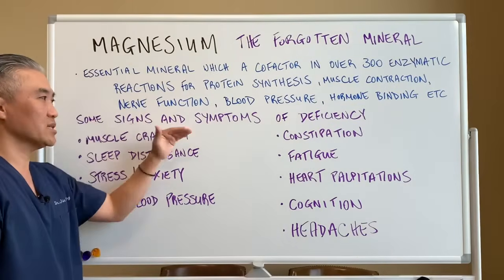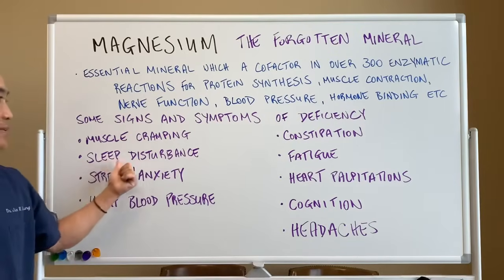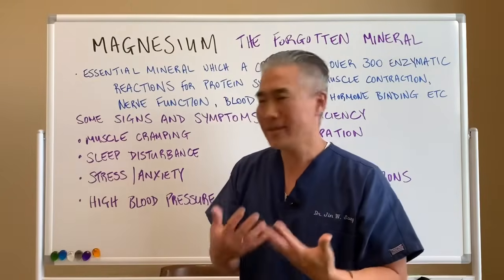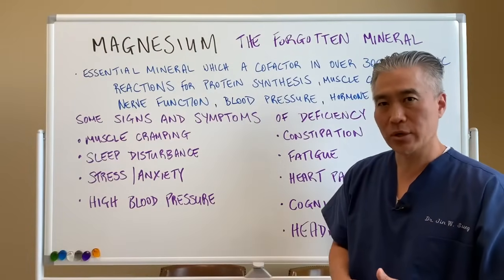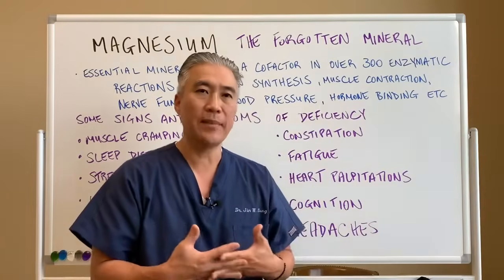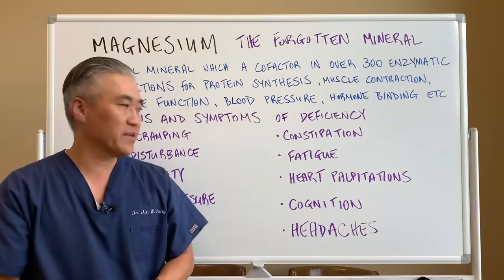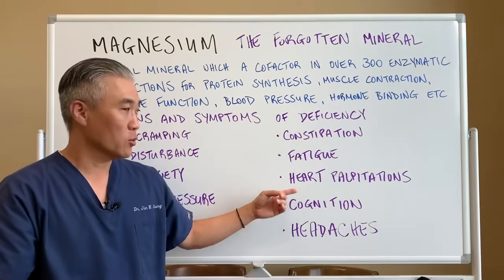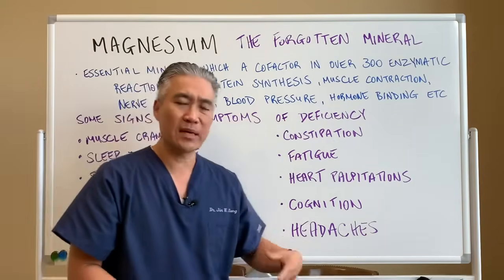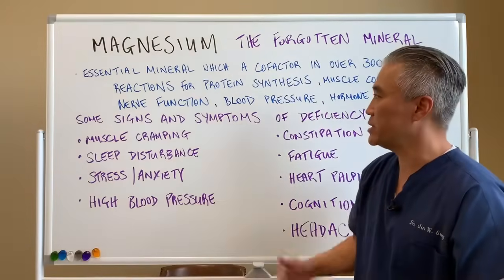Now, some clinical signs and symptoms of deficiency. Muscle cramping, usually at night, sleep disturbances, stress and anxiety, right? You feel wired and tired and you're highly stressed, right? High blood pressure is also another clinical sign. And then you're going to have constipation for some people because you need magnesium for muscle motility and contraction in the colon. And then you're going to have some people who have fatigue, heart palpitations, or some people who have Afib or atrial fibrillation, cognition issues, and then headaches, things like migraine and so forth. So there are a lot of little clinical signs and tips here of possible magnesium deficiency.